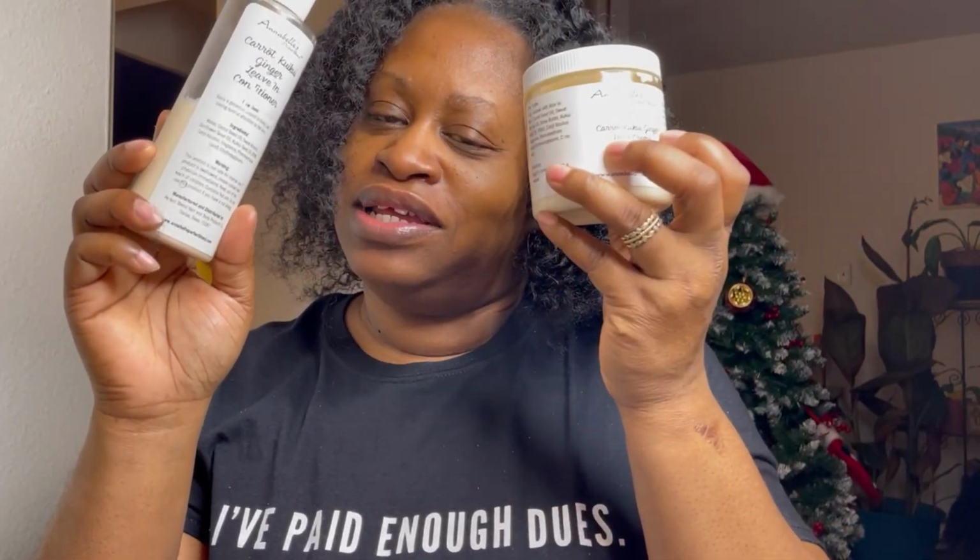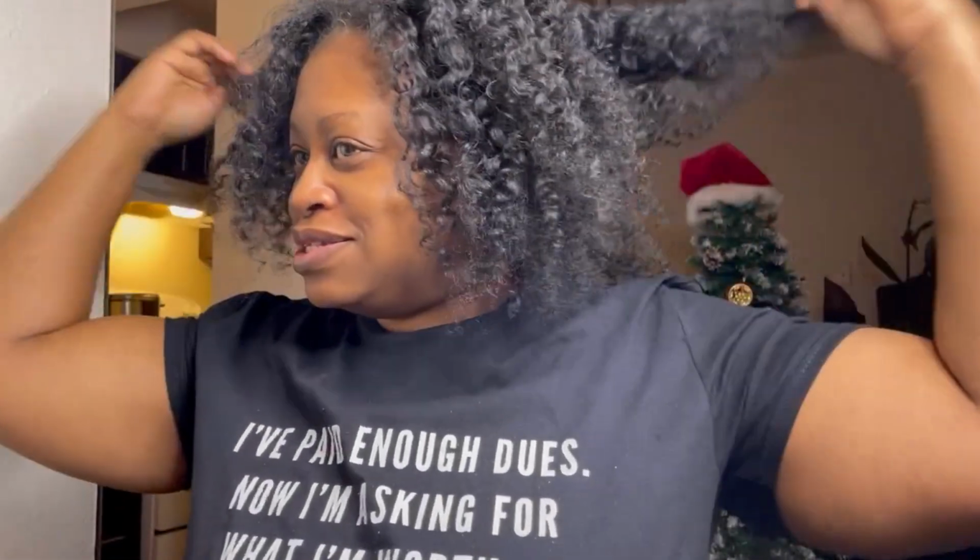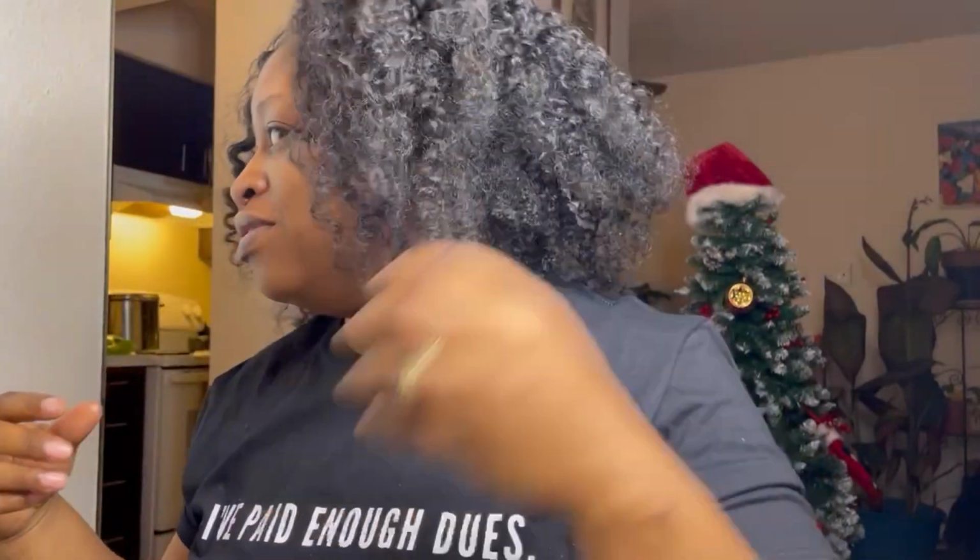This is what I used in my hair after I did my wash, my deep condition. Put these 2 in my hair, braided my hair up. Nice and soft. You know, I would wear these curls if my scalp wasn't flaking. Yeah, that's not cute.